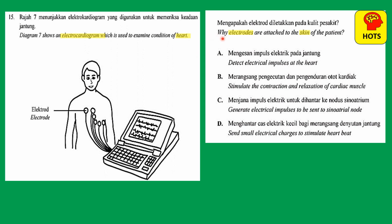So why are the electrodes attached to the skin of the patient? It is to detect the electrical impulses that are produced in the heart, correct? That causes the heart to beat, okay? So we know that the main tissue that helps to produce these electrical impulses in the heart is the sinoatrial node, SAN, right? So the answer is A.